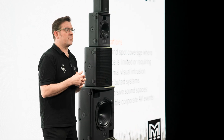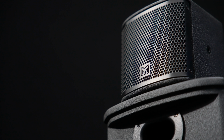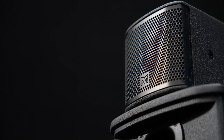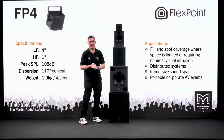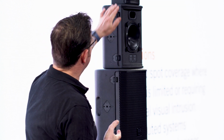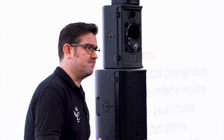Now, let's run quickly through the top specifications of each of the products in the range, starting with the FP4. The FP4 features a 4-inch LF driver and a 0.7-inch exit HF driver with a 1-inch diameter, high-temperature polymer dome, and a peak SPL of 108 dB, giving 110 degrees of conical dispersion, making it ideal for close proximity applications such as lip fills or spot fills, or as part of a distributed system.